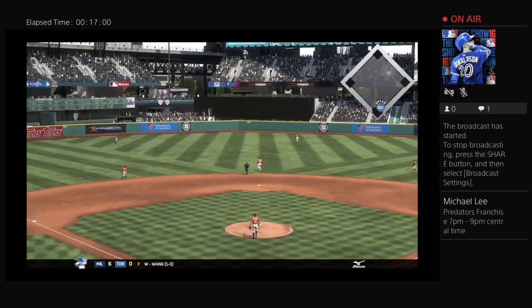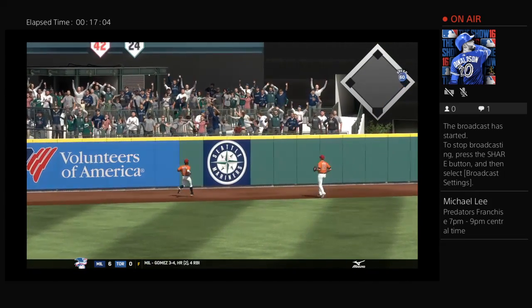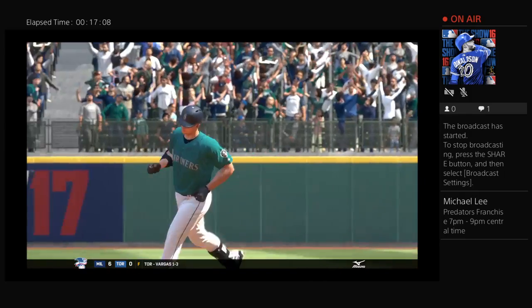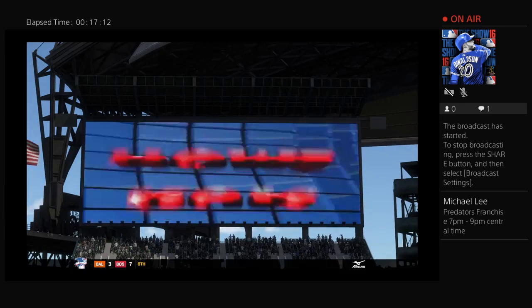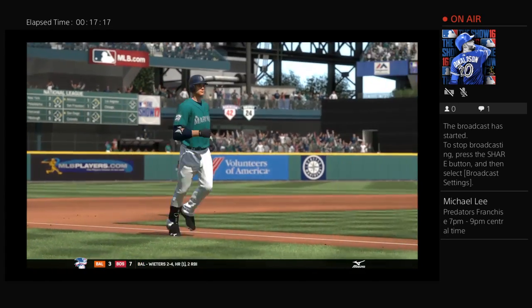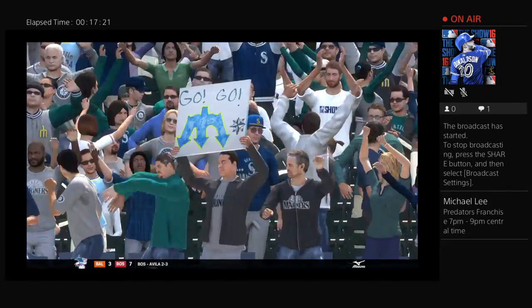There's a swing and a high drive into left center field. Harrison racing back. Gone to lead off the inning. A solo home run here for Kyle Seager. First home run of the campaign for him. And the Mariners strike for a run. It's now a 2-1 score.